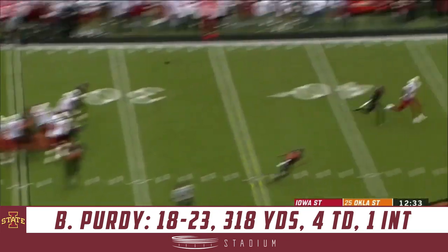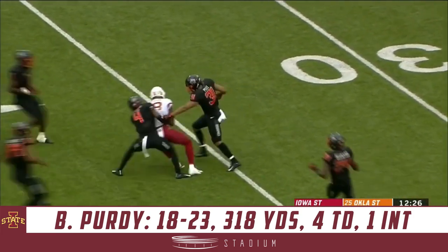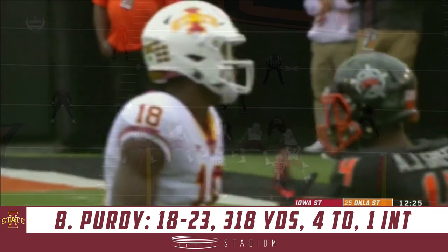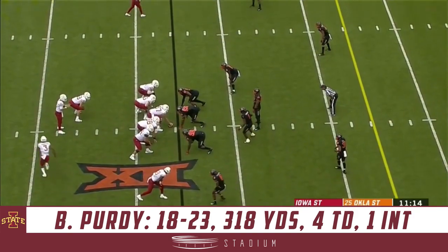Matt Campbell, the head coach for Iowa State. Purdy down the middle. Butler got turned around and still yanked it in. Hakeem Butler to the 35-yard line. The run-pass option is something that Brock Purdy is used to. Ran this a lot in high school.